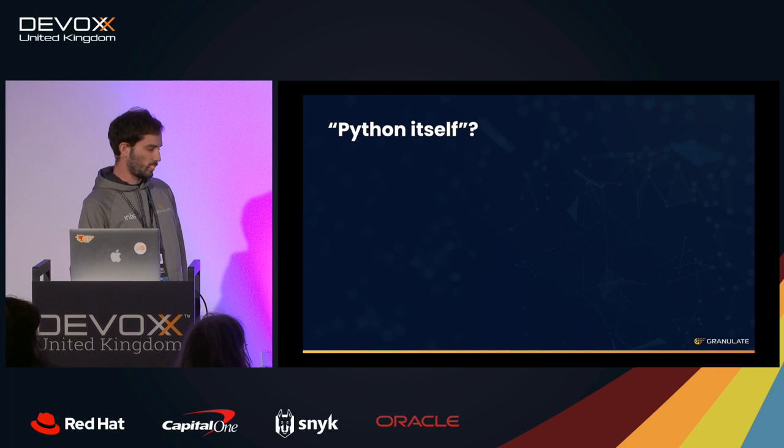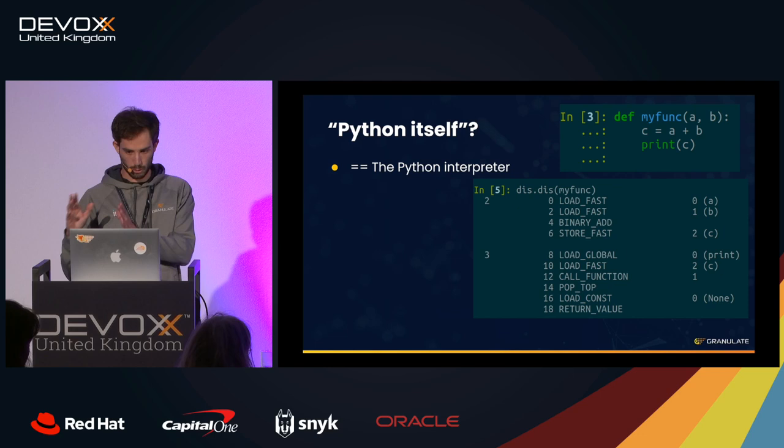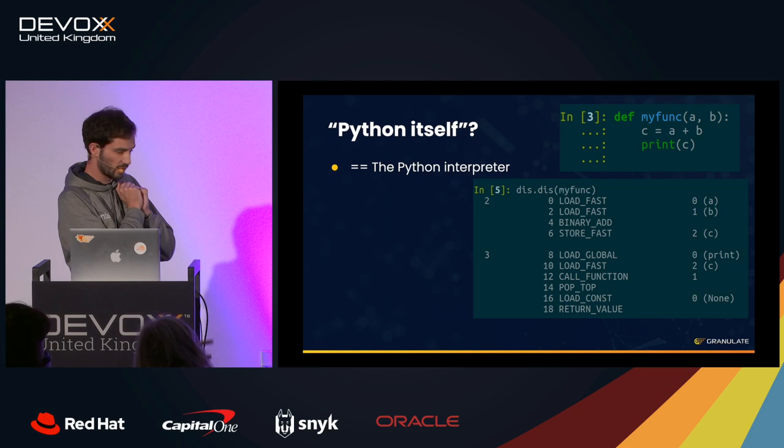So what is Python itself? When I say that, I actually mean the Python interpreter, or more generally, the Python runtime and everything that comes inside. Everything that takes your code, your Python text code, this small function, converts it to the Python bytecode and executes it.